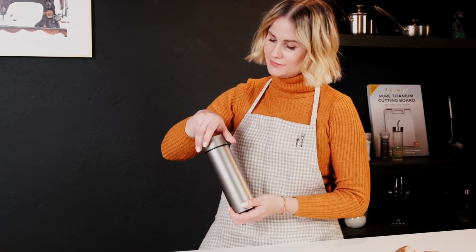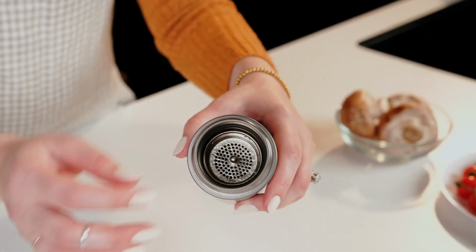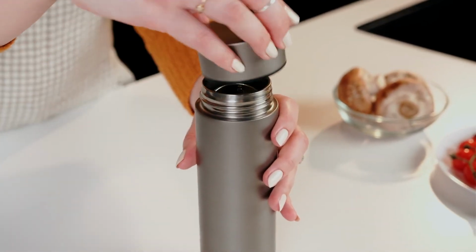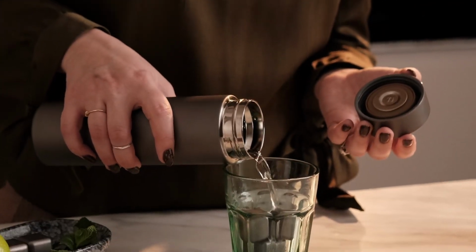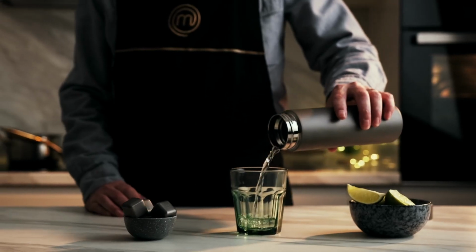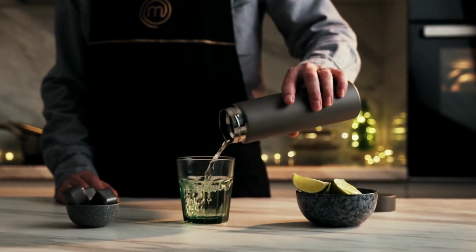But the TAIMA Titanium water bottle is different. It's naturally antibacterial, sterile, and completely toxin-free. No coatings, no chemicals, just pure titanium that keeps your water clean no matter where you take it. Even if you forget to rinse your water bottle right away, you're still drinking from one of the cleanest and safest bottles out there. Peace of mind that you just can't put a price on.